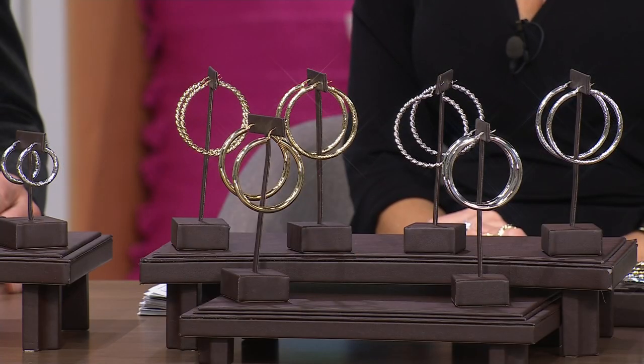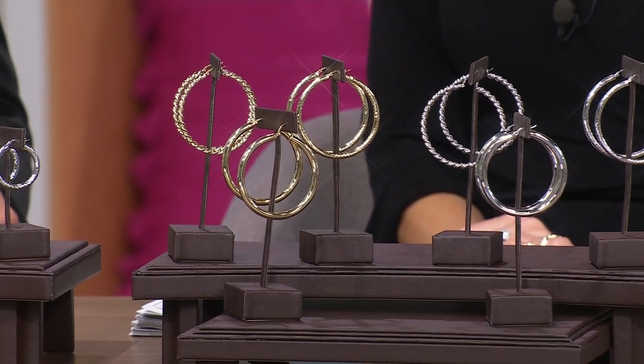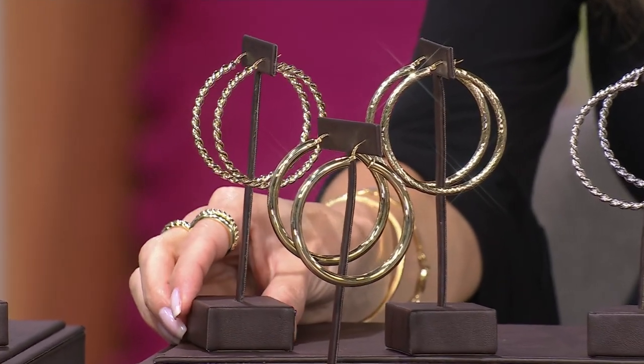I think about that. And I also think, is it something you have already? Because if you already have it, I don't want to get it again. I want to bring you something you don't have. We have never done three pairs of earrings as a set before. We have never done buy one, get two free. Our earrings are all customer picks. We have so many fabulous reviews.